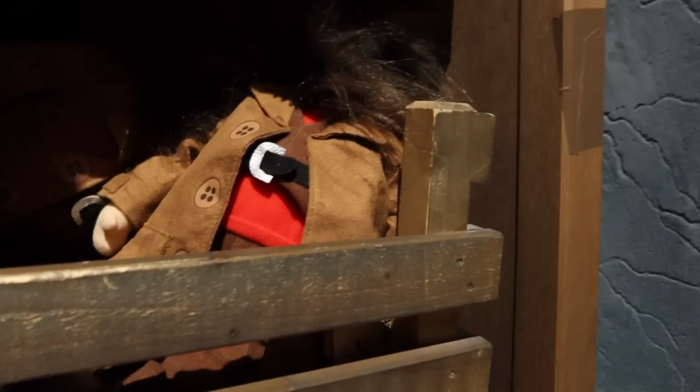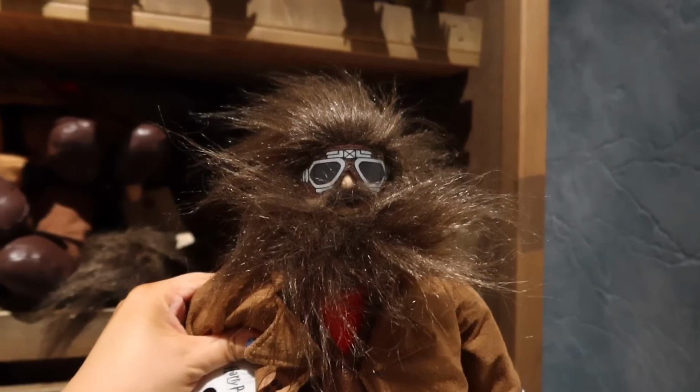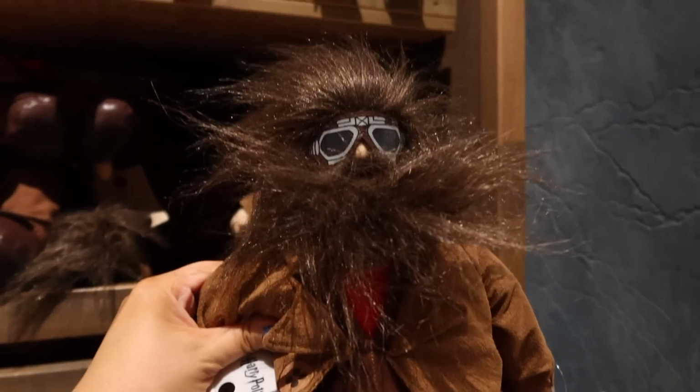Look at, oh no, his glasses come off. Put that one back. Look at Hagrid. Look at him with his glasses. He's £32. I think he's brilliant. Robbie Coltrane is so amazing.